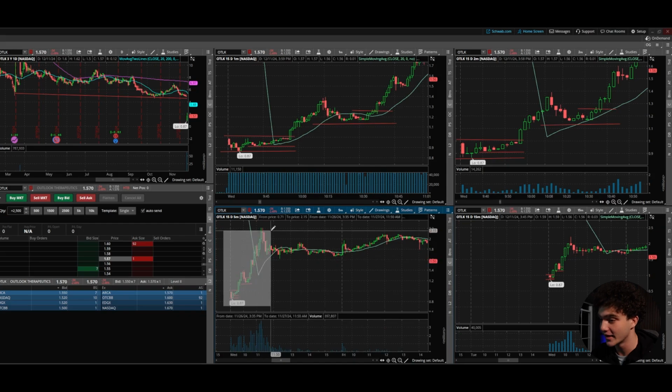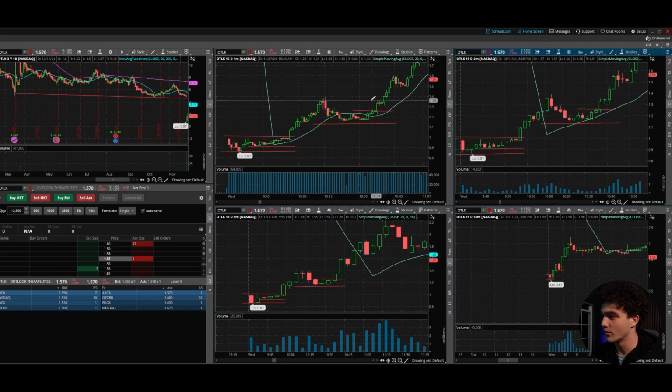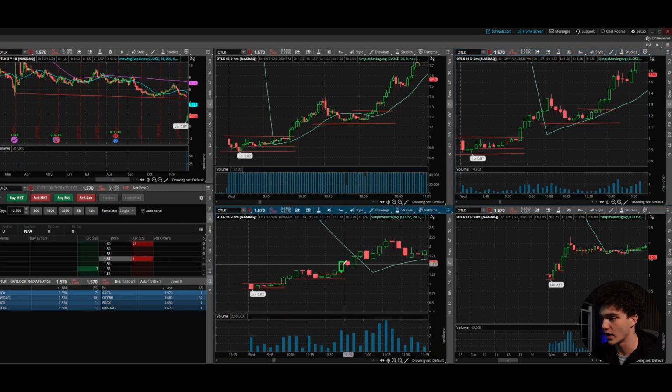So I ended up hopping in with, I think, 8,000 shares. I added a little bit more on this 2-minute and 1-minute, like 1, 2, 3, 4 pattern. So at one point I had like 10,000 shares long. My stop loss was moving up and this thing just flew higher. It was just going in my direction.